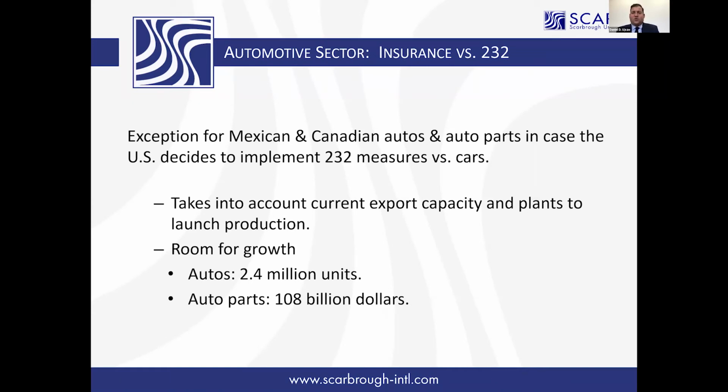So if we start putting 25% on foreign auto imports to the United States, Mexico and Canada are largely going to be exempted to that up to certain thresholds. So they've got a guarantee. And that's also in a side letter, so it doesn't require congressional ratification. So largely the Mexican and Canadian auto industry are safe no matter what the president decides. Next slide, please.